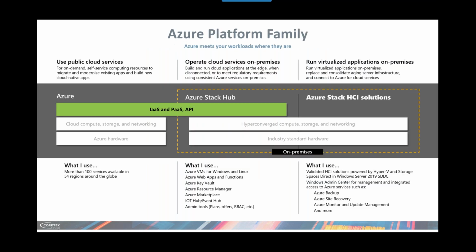The Azure platform family is really made up of both Azure public and Azure private-based solutions. On the public side, looking at the left, you're relying on Azure for both your cloud compute, storage, and networking environment, and then the specific services you would leverage for app modernization, Kubernetes, Docker containers workflows, and now bringing that capability to your on-premise environment through an offering called Azure Stack Hub.